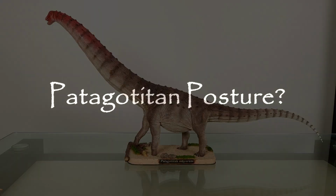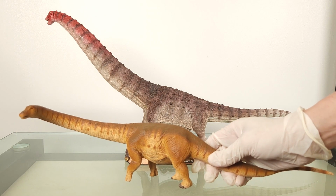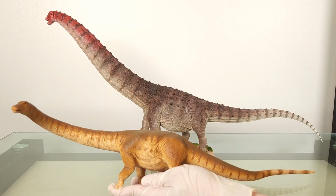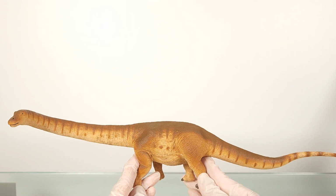Posture. Now we obviously want to talk about the posture, because this Patagotitan has a Macronarian posture, but the other Patagotitan I know of is this Safari, which has a more diplodocoid form, resulting in a more level back. So, which is it? In the original paper, this is indeed the reconstruction. So, if you just went with that, this would be considered accurate.